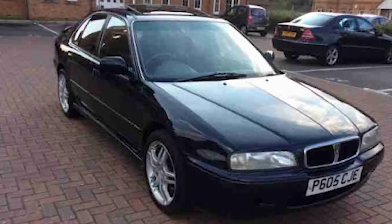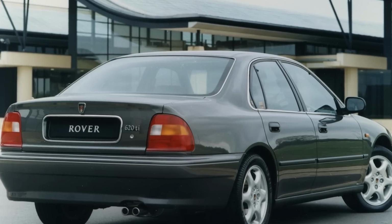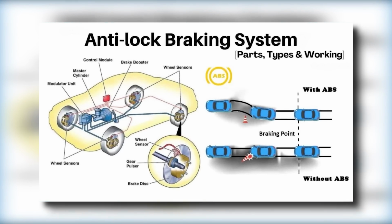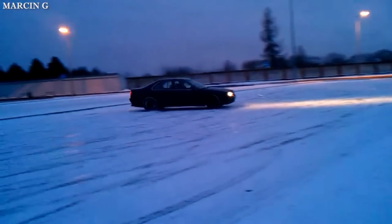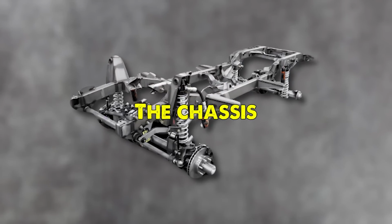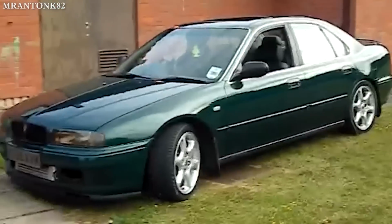Braking performance was a crucial focus of development. Ventilated disc brakes at the front and solid discs at the rear provided strong, fade-resistant stopping power. The standard anti-lock braking system prevented wheel lockup during emergency braking, maintaining steering control when it mattered most. The chassis itself received additional bracing and reinforcements to handle the increased performance, improving torsional rigidity and overall stability.